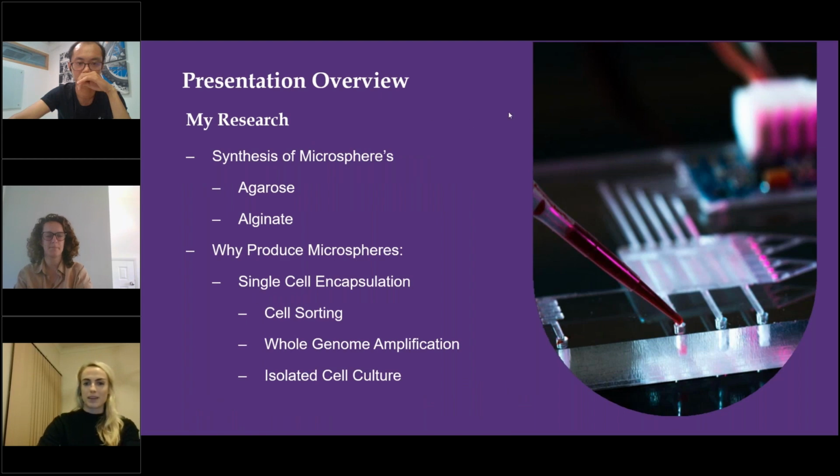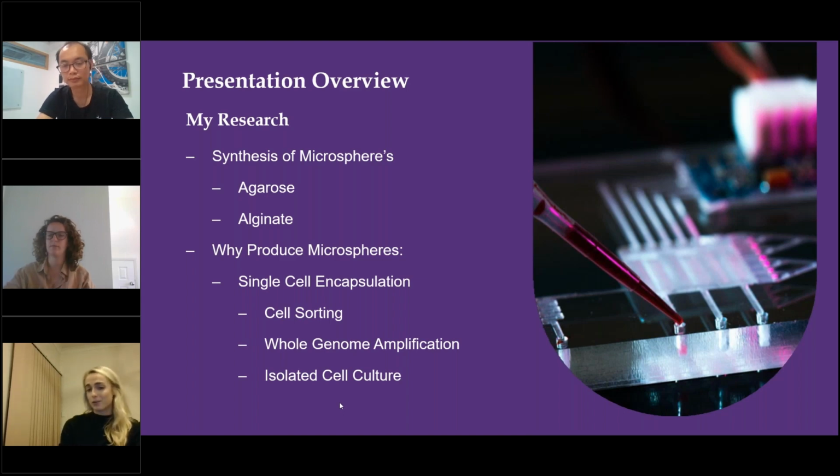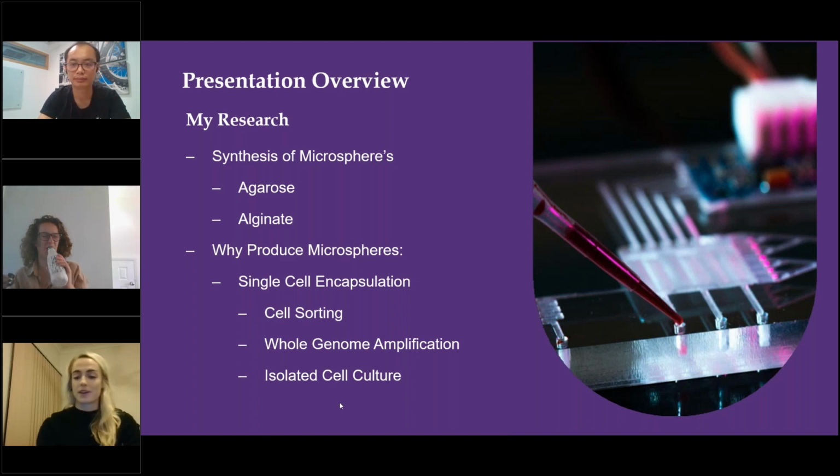The flow of it will be as follows. We're going to cover how I synthesized agarose and alginate beads, then why I did this, which is for single cell encapsulation, which can lead to cell sorting, whole genome amplification, as well as some isolated cell culture. They're all options, and all of them are things I have attempted, so I will discuss them a little bit further as we go through.